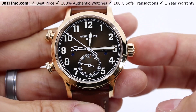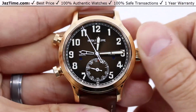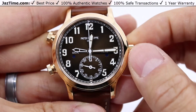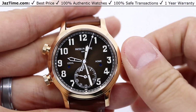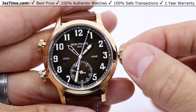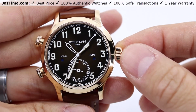Now onto the crown at the 3 o'clock position here. We can wind it in its first position once. You don't need to unscrew it or anything. 10 to 15 turns should get this watch running. Second position out, we'll adjust the hour and minute hands and the GMT hand. Once you have them set, you can just pop down that crown and your watch is set. We'll go over these other functions in a bit.